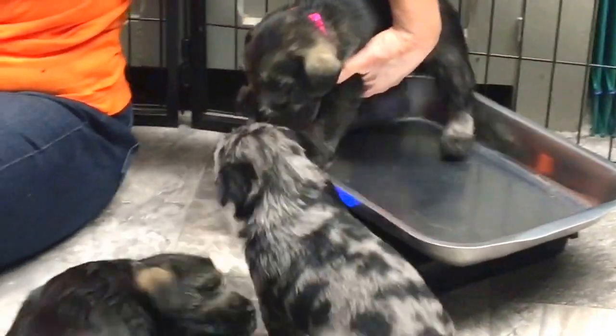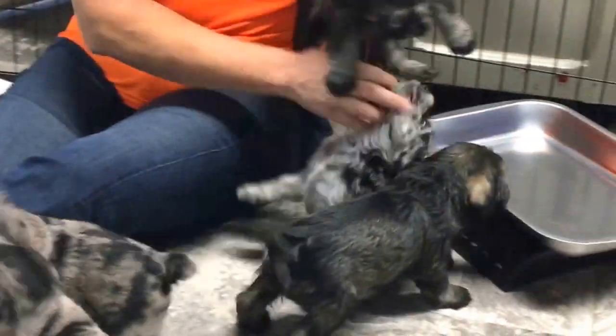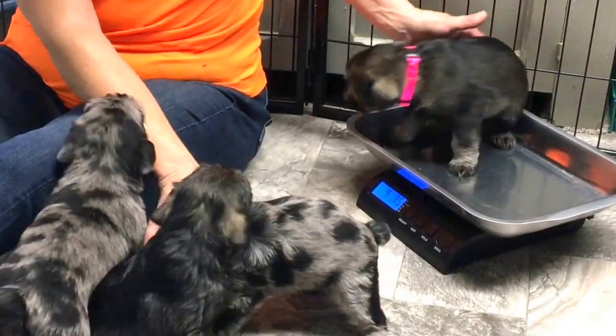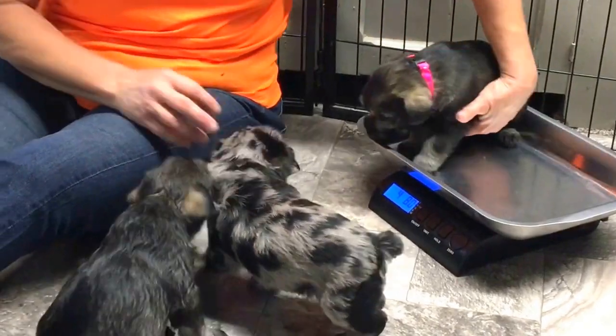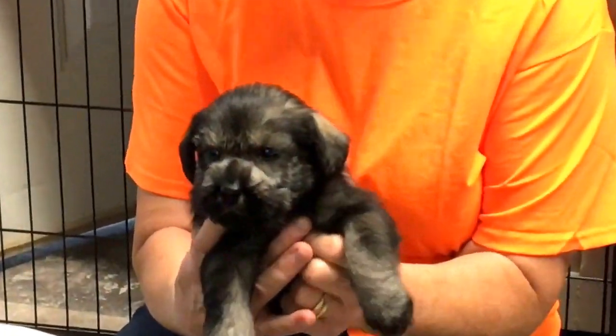4 pounds, 7 ounces today is what she weighs. I'm gonna take this away from the fence and do this one more time without help from these guys. Just sit still, give me 10 seconds. 4 pounds, 8 ounces as of today. So that's where she's at, and they will be 5 weeks old tomorrow.